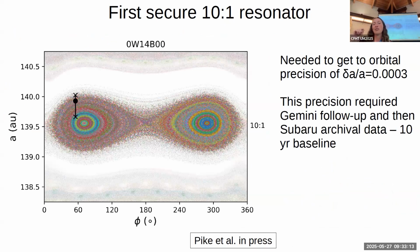And we had to get down to incredibly high orbital precision in order to have it fit inside that phase space to be definitely in the 10-to-1 resonance. So we actually had to do Gemini follow-up to our CFHT discovery data and go back and get some Subaru archival data. Thanks CADC for making that easy to do.